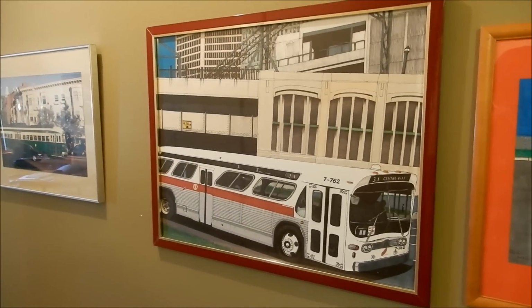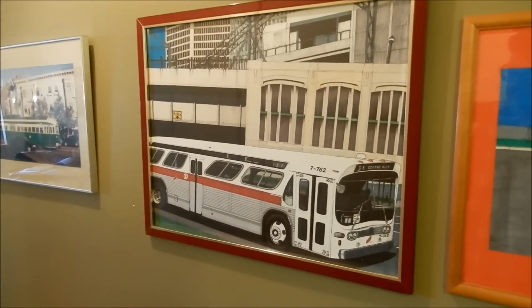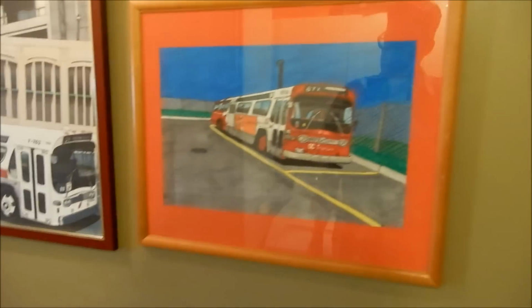This is, oh, I don't know, I was asking about 300 on Kijiji, again, professionally framed, so that cost me a few bucks, probably about 100, I don't know, 120 or so. This is not for sale.